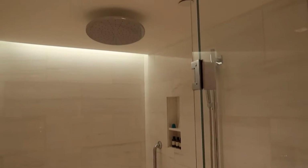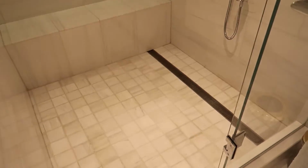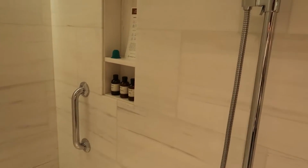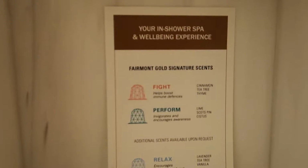Oh my gosh. This is like shower goals to the max. And it looks a lot smaller on camera. Trust me, it's big. It's huge. I feel like you could have a party in here. And then here we go in here. Oh, I think I know what you're talking about. Check this out.